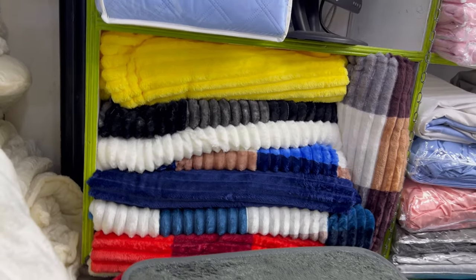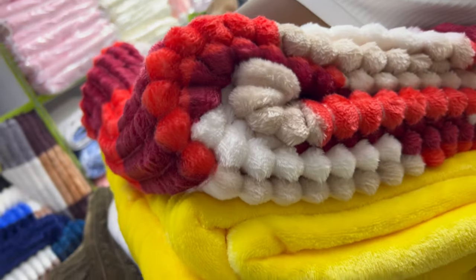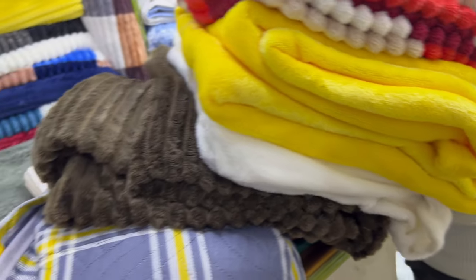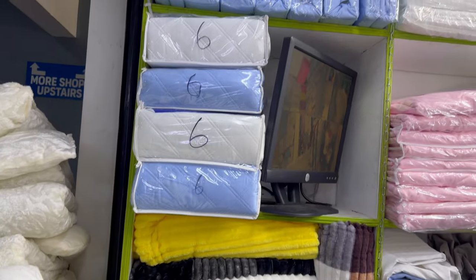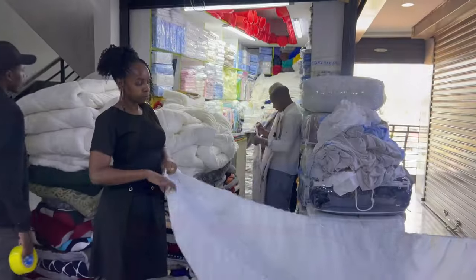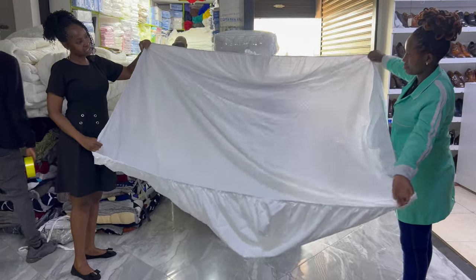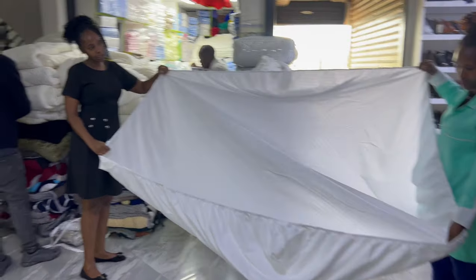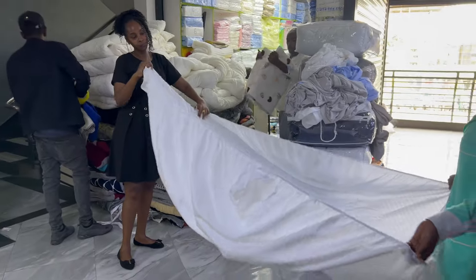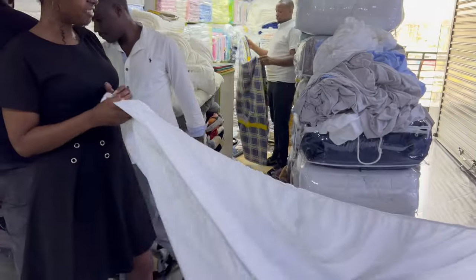He's selling them at 1500. And I think if you come here, you can get a discount. But they have so yeah, things are good. Very, very nice. And this one feels like sponge. And it's big. It's big and nice. These are fitted sheets. Fitted bed sheets. In what size? 6x6. 6x6. Fitted.